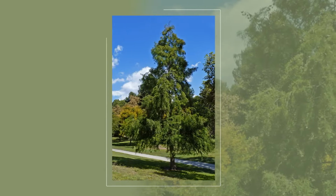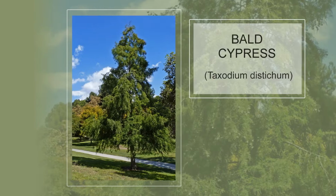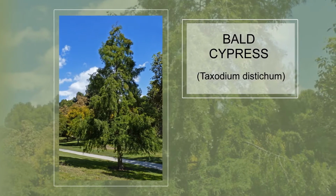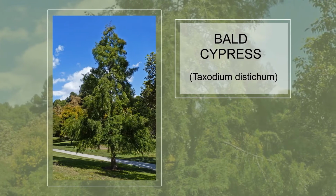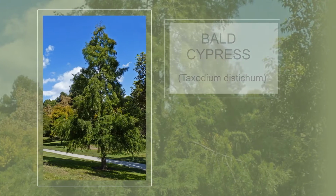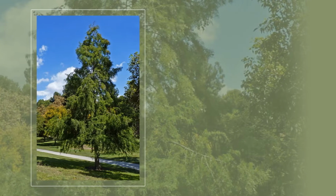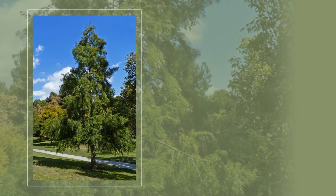Continue walking for a bit to the bald cypress tree on your left. Native to the southern United States, it is the classic tree of the southern swamps, where its roots develop above water chutes or knees for support. The oldest specimen is located in North Carolina, 1,620 years old. In 2012, scuba divers discovered an underwater forest off the coast of Mobile, Alabama, in 60 feet of water.